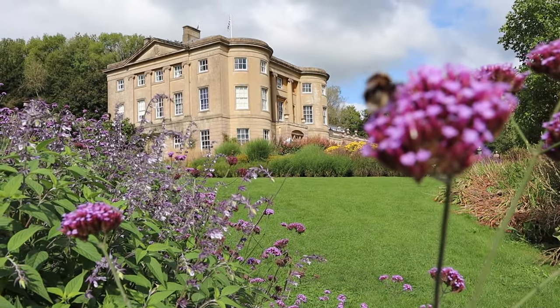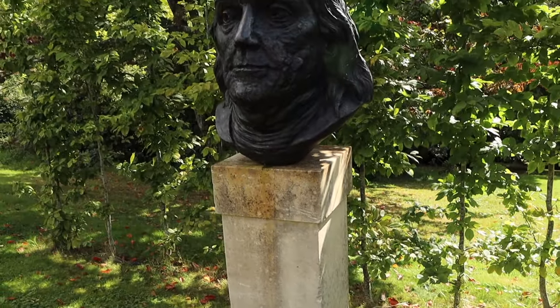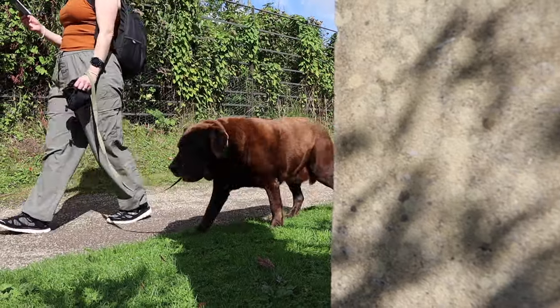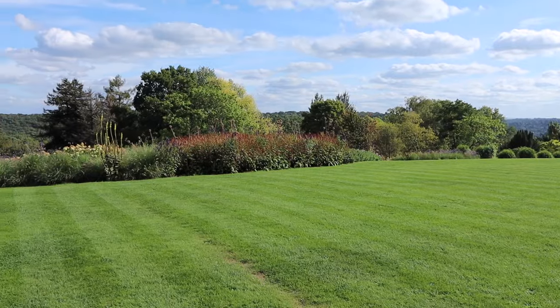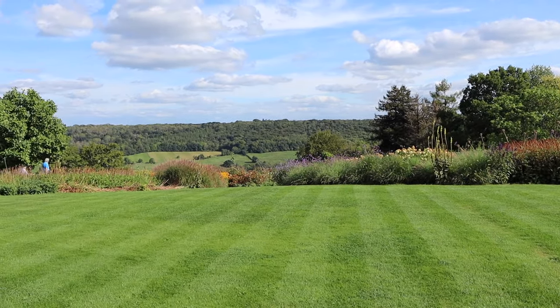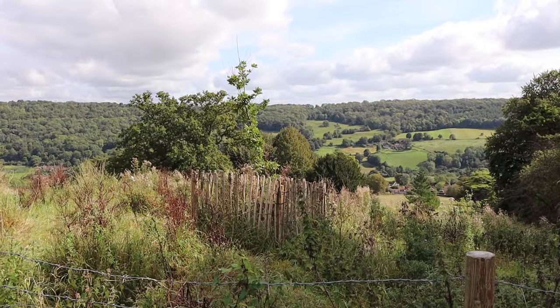Set over 125 acres, the garden is Grade 2 listed and represents a journey through the iconic movements in American landscape design. The gardens also make the most of their hilltop location with views over Limpley Stoke Valley and the River Avon.